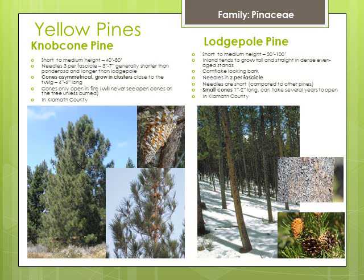The needles are in 2 per fascicle, and they're pretty short compared to a lot of the pines. The cones are about 1 inch to 2 inches long. The needles, you'll probably see about 2 to 3 inch long needles, and again, 2 per fascicle. And you do see these in Klamath County, along with the knobcone pines.